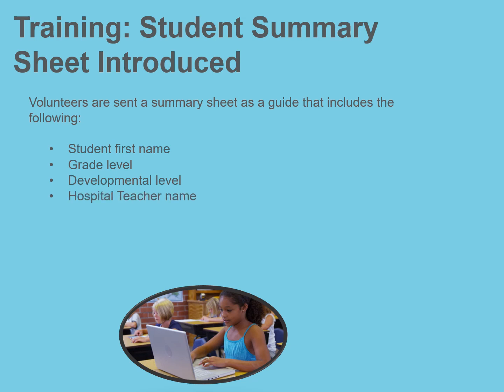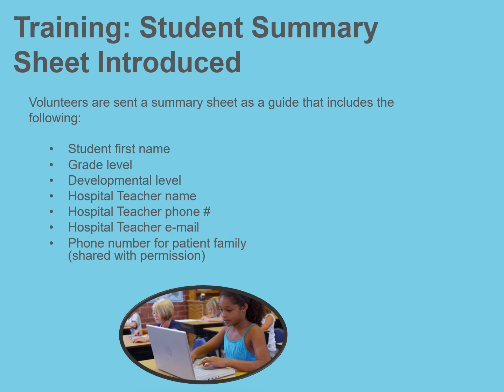We also share with them all of our contact information so that they know who to keep coming back to for any questions or concerns or any needs to reschedule things or any connection problems. Sometimes the family is okay with us sharing the room phone number or a parent's phone number with permission, and if it makes sense, we will share this information with the volunteer.